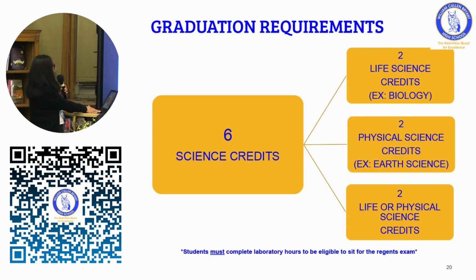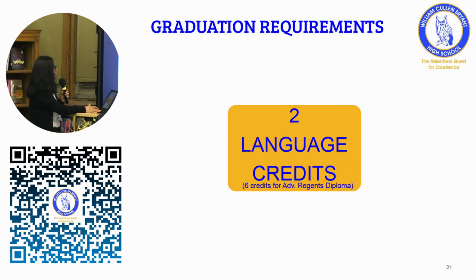They also need 6 science credits, 2 life science, 2 physical science, which could be earth science, and an additional 2 either life or physical science, could be chemistry or forensics. They also need 2 language credits. So most of our kids speak another language, which is wonderful. If they get the 6 credits, they're eligible for the Regents Advanced Diploma, which we explain later on.